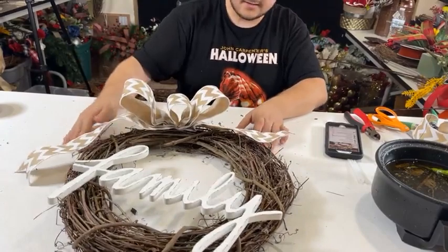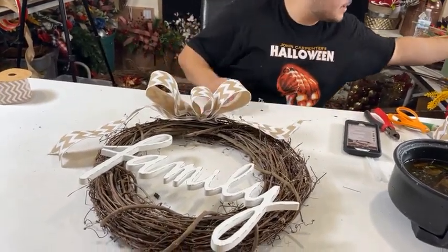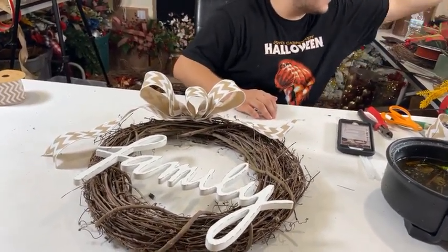Seriously. All right, so our bow's in place. Now it's time to come back in with a little bit of product. So I have this greenery right here.